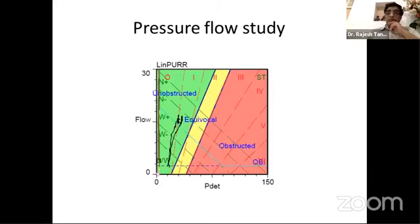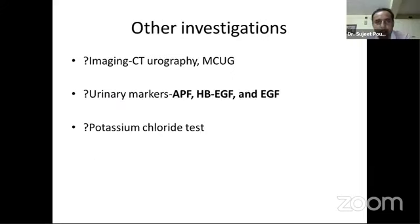Okay, sir. So this is our pressure flow study. What about other investigations? CT, MCVG, urinary markers, potassium chloride test. Any comments to make, sir? So let me come back again. These are not done actually. These are only done as for urodynamics.